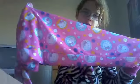Okay? So, for the bottoms, for my pajama shirt, I got these Hello Kitty pants. Then I got these heart pants. And then, whoa, I got these heart slippers.